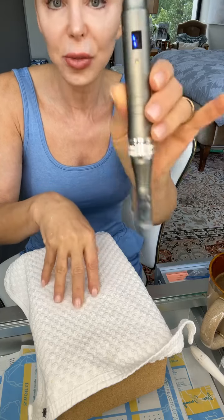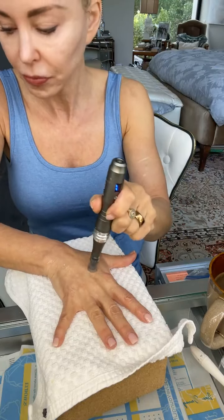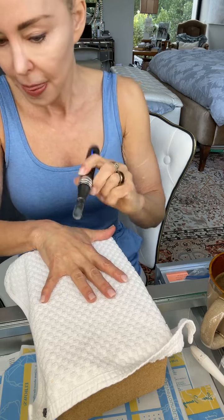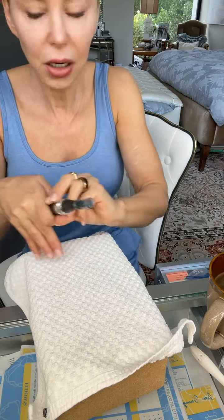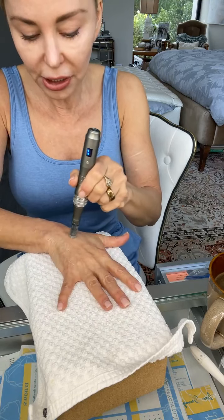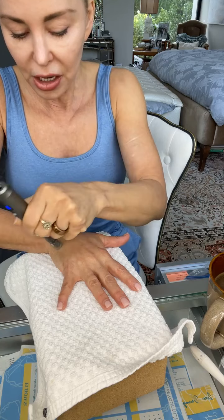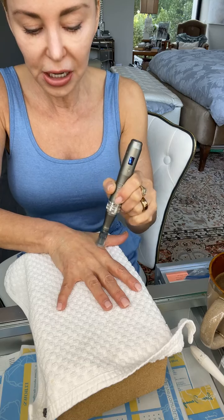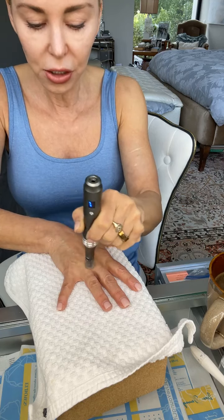But let me just explain the concept. I'm at a speed of 1, 16-pin cartridge, Dr. Pen M8. I'm doing a swirling technique. Hyaluronic acid is what I have on here just to create a little bit of slip. I need a little bit more slip. Now on my hands, you'll notice I do a swirling technique in small little circles. Then I will do a stamping technique when it gets closer to my fingers, because it's really hard to get that area to swirl. That's the only real reason why you need the hyaluronic acid.